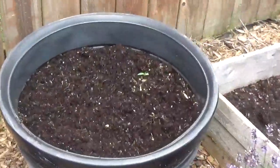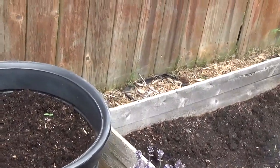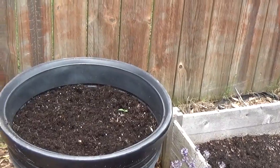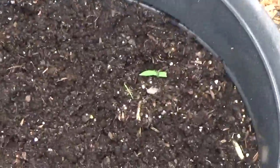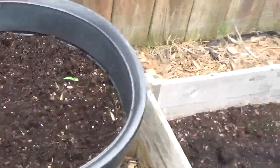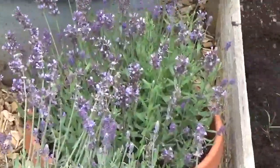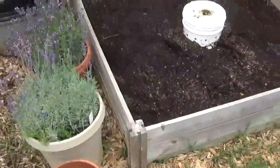Over here I had some sunflowers planted, but I think some sort of rodent, or I don't know if it was the slugs, but they're gone. The little buds, there's just one left, little baby one right there. So I planted some more sunflowers there. My lavender is still doing really good. I've seen a lot of bees on there lately. I think yesterday I planted some borage right there.